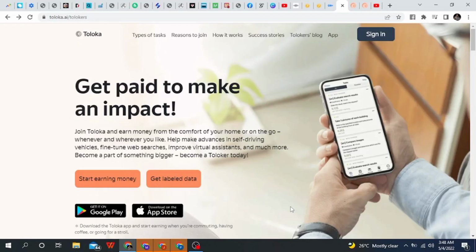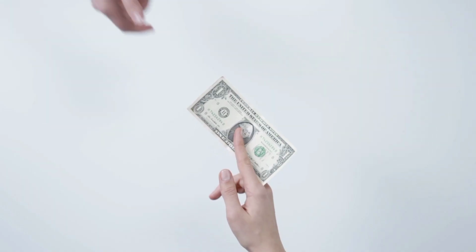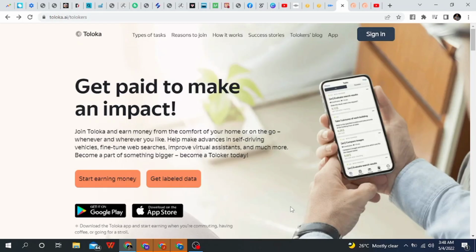If you've been looking for an easy way to make money online doing simple tasks, then this video is for you. In this video, I'm going to show you an app that will pay you for doing simple tasks with either your mobile phone or your computer. The app is Toloka and it's a legit way of making money.